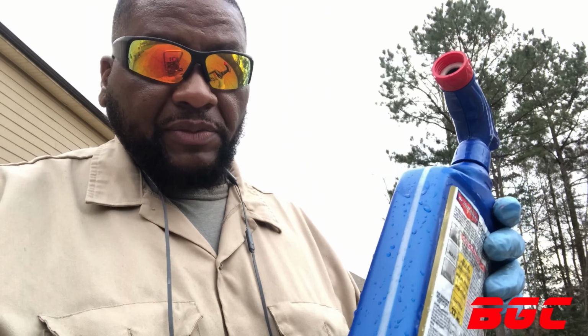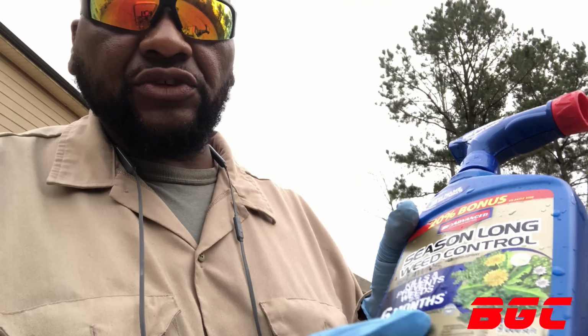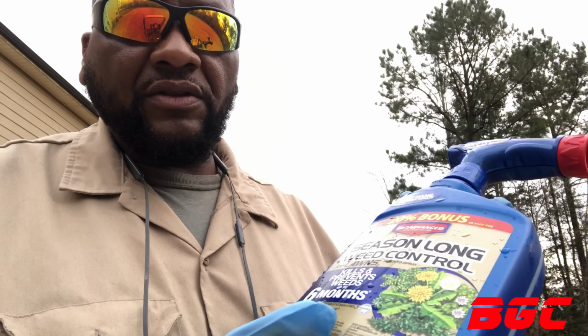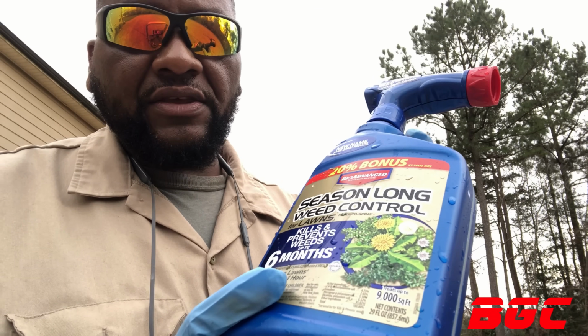Okay, yard fanatics, look, like I said, I sprayed the entire yard with that. There's a meter on these bottles. Make sure you use the entire bottle. Check the square footage of your particular lawn for the product that you're using, okay? You can't spray 10,000 square feet with a bottle that says it only covers 5,000 or 6,000 square feet. So always check that.